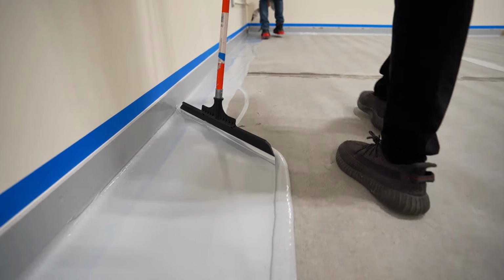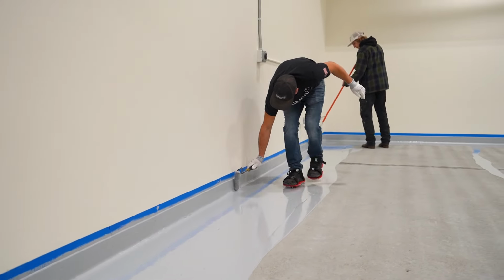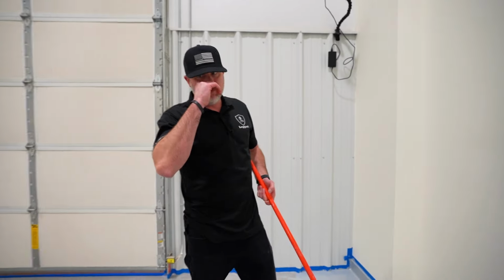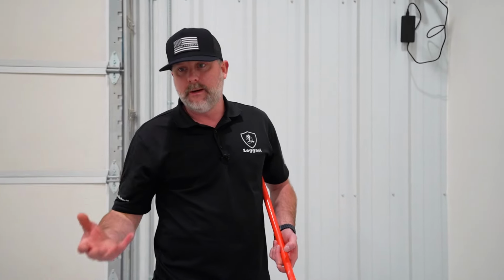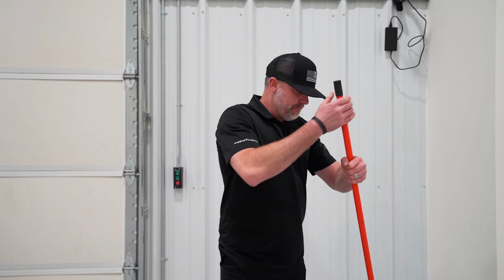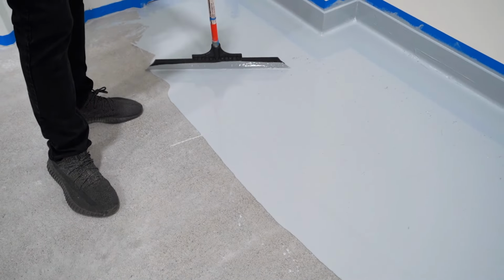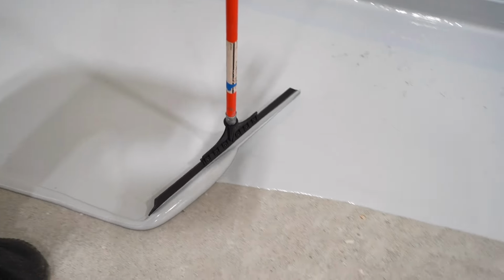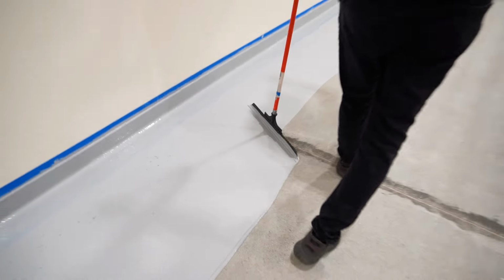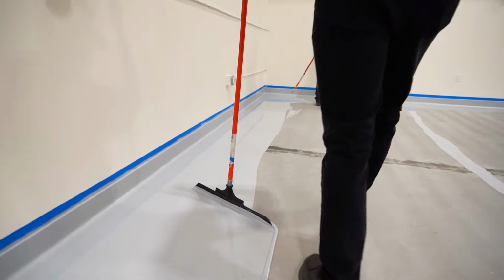So it's cold in here. The resin was cold, so it's a lot thicker, which will make it harder to spread. Anytime you're putting resin over a cold subfloor or substrate, even if you have it warm and acclimated, once you dump it out, the floor's going to make it really cold. So you'll notice I'm pretty much using this as a rigid squeegee, holding it straight up and down, because I have to apply a lot of pressure since this product's so thick right now because of the cold concrete.